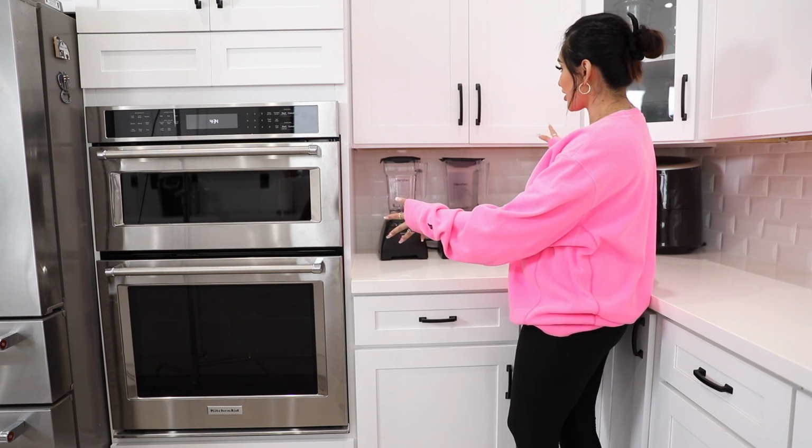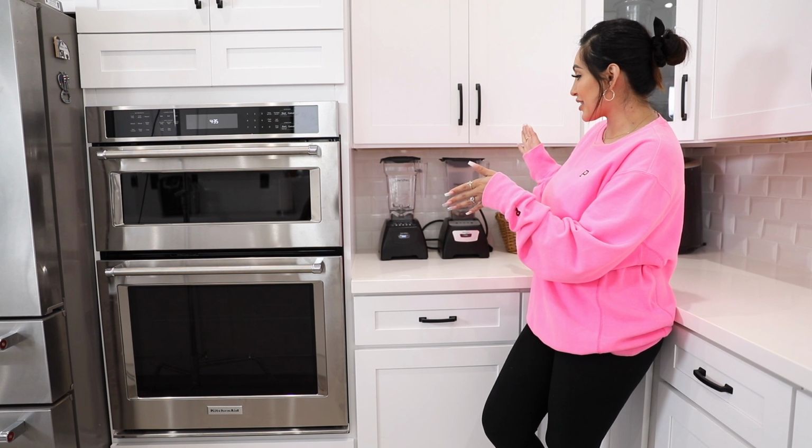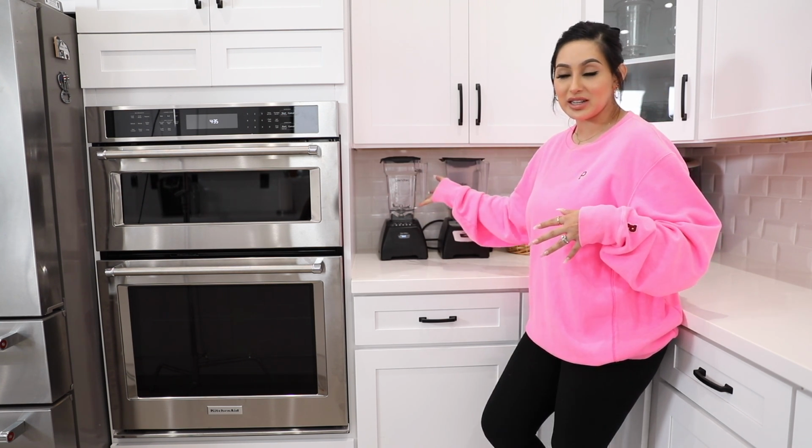So now moving on to this corner over here, this is what I like to call the little blender corner, because we have our two blenders right here, so we can make some smoothies, shakes, whatever we want.